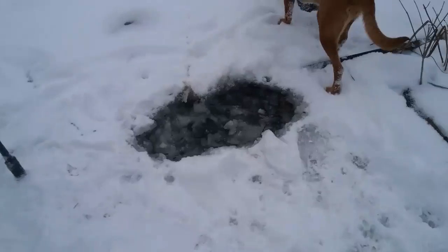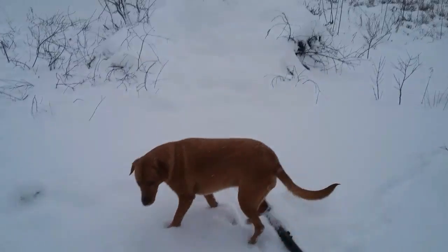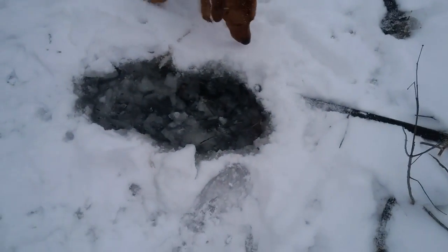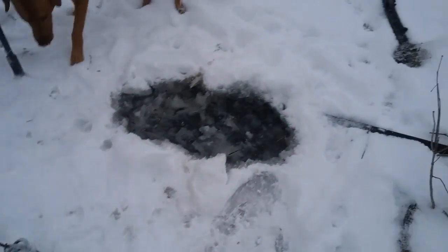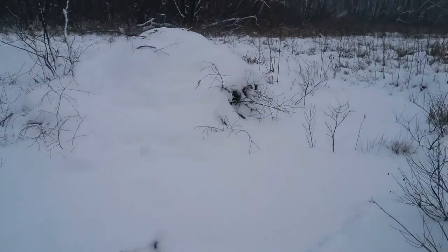Nice catch. That might be the last one living in this house, but we're gonna leave these set till tomorrow. Maybe we'll pull another one. All right, so we're gonna get this guy out of the trap, get reset, and we'll move on and get some more sets made somewhere else.